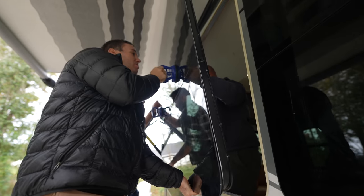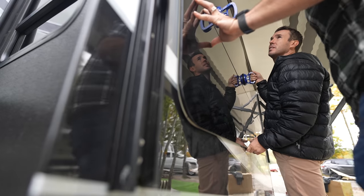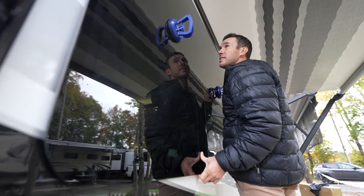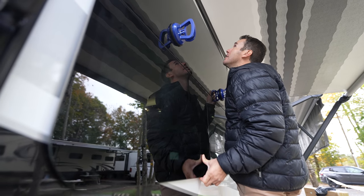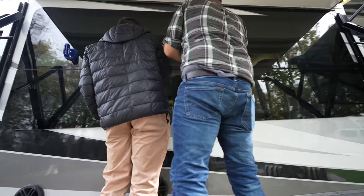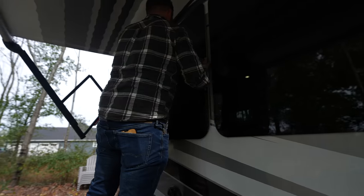I'm gonna swap the suction. Just holding my window, doing my thing. Trying not to think about how much this window costs. Probably more than that couch, honestly. Yeah. We're gonna have to go this way a little bit with it.